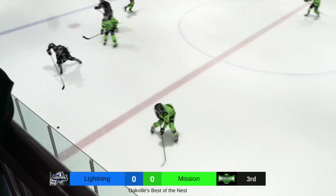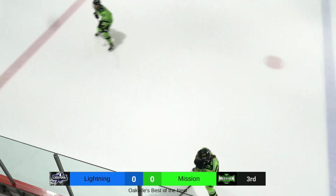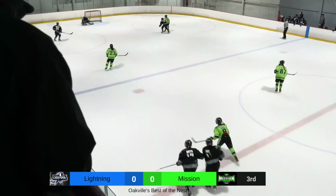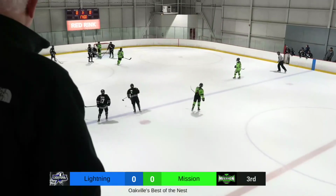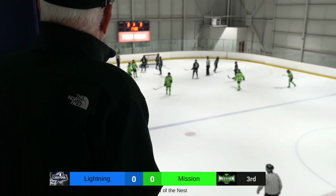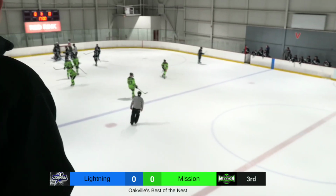Thrown away for Sell. Sell here on the inside, sends one forward, takes down the girl from Lightning, picked up by Sophia Monaco. It's Monaco, top left circle, fires the shot right into the goaltender's glove, and she gets taken down. We're going to get a whistle with 17 seconds to go. Monaco gets the shot and creates the offensive zone faceoff.